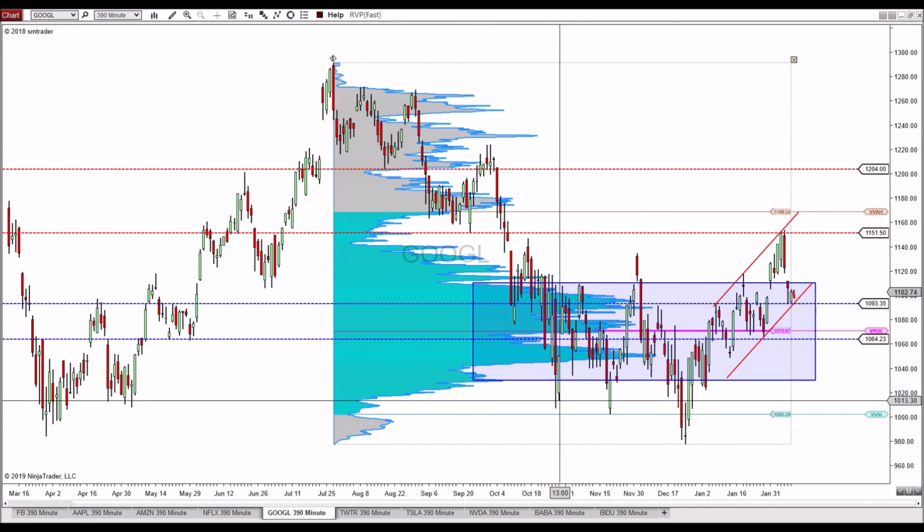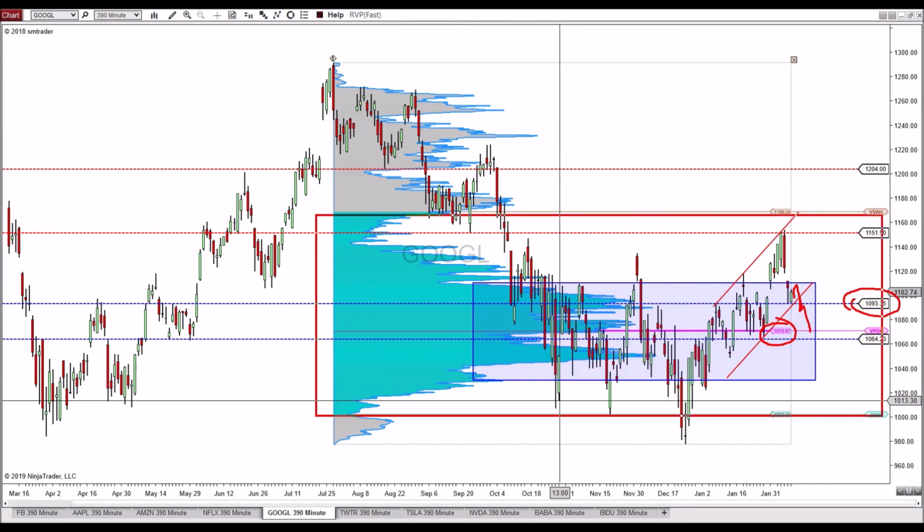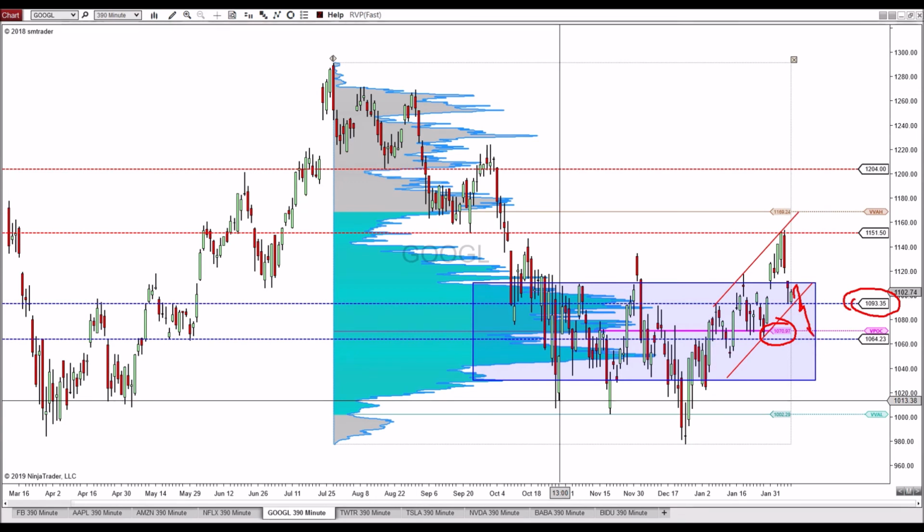Let's say it is unable to break out of that and unable to hold above the 1093 and this channel, and breaks down from this channel, then I would essentially be looking for Google to come down and check the volume point of control here at 1070, 1071 for this composite, right? This value area. Okay, and that's one of the potential support levels here at 1064.